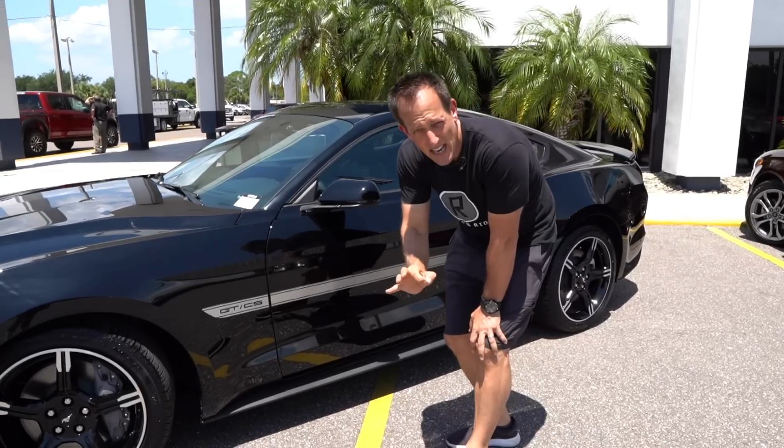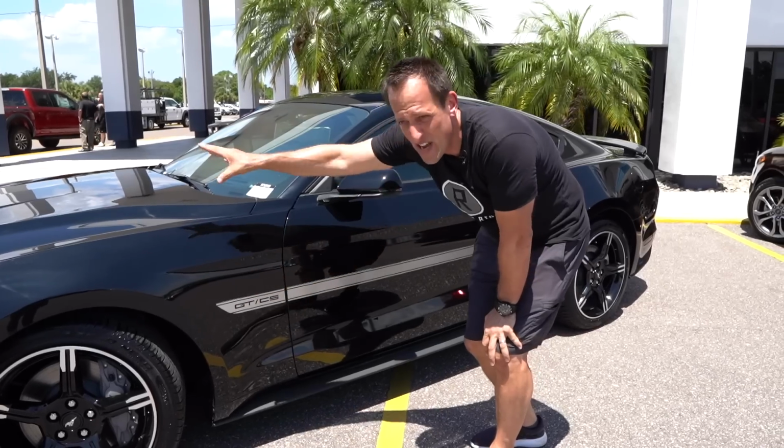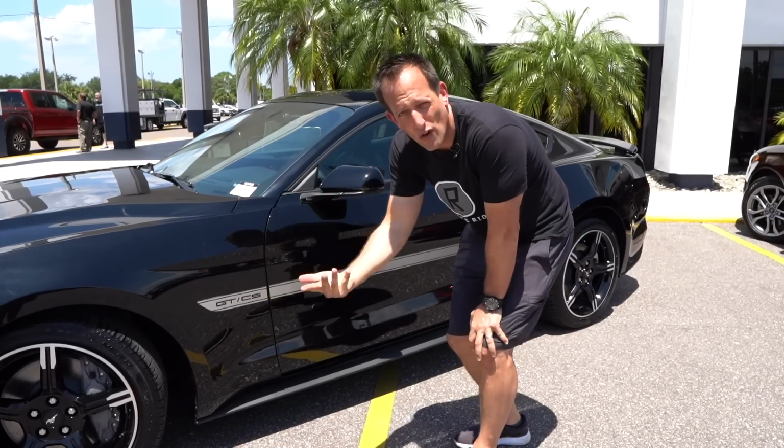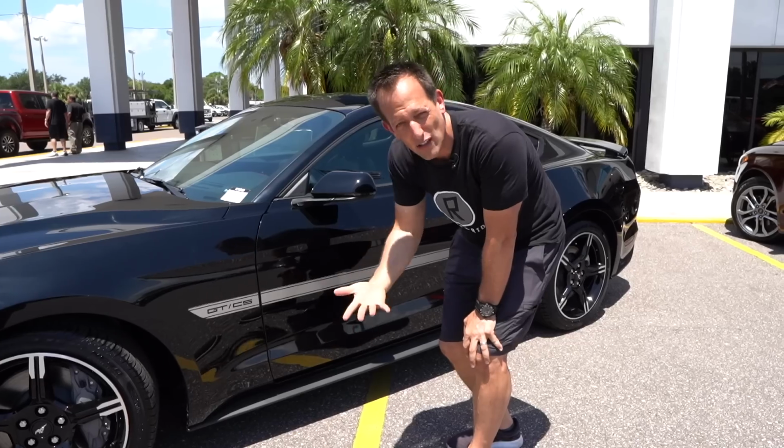Now, as we go down the fender onto the side of the vehicle, you'll see that this is a stripe kit specific to the GTCS. So this is a Mustang GT, V8 power, California Special, also known as CS. Some people confuse that with Carroll Shelby. It's not Carroll Shelby, California Special.